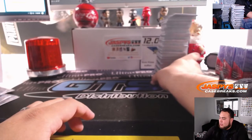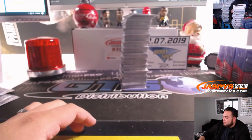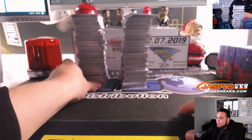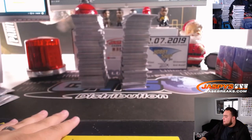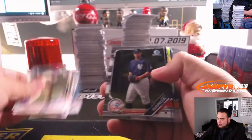Alright guys, I got one stack here. And there's three stacks actually right here. So let me move this one into the view of the camera, that way you guys can see the four stacks. So we're halfway through the break, folks. With Nick pack stacking, it did make this break go by a lot quicker. So we should be done within the next 20 minutes.